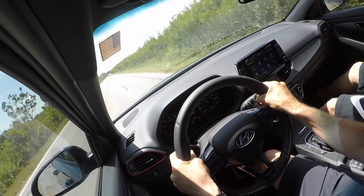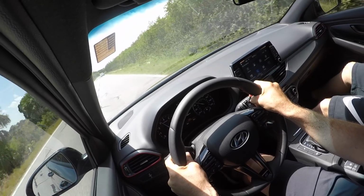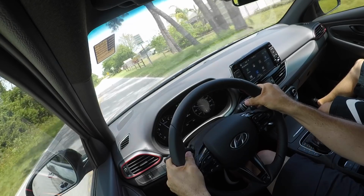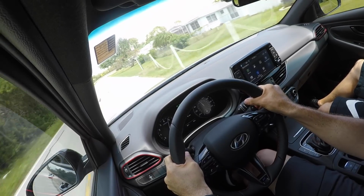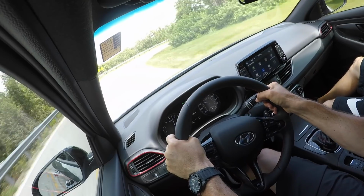Very nicely done. Let me slow down, get a little bit of gap here between us and that car in front of us. I'm gonna try this again, do a little bit more. I'm really loving so far what's going on here. That turbocharged 1.6 liter has enough pep. Would I like a little bit more? Sure, but what I do like is this.